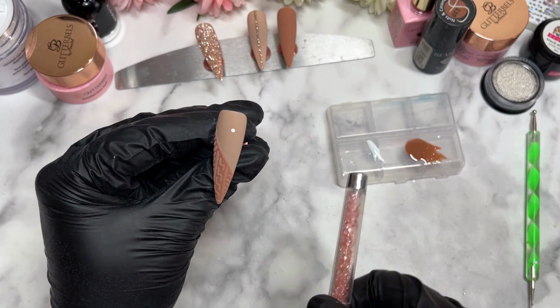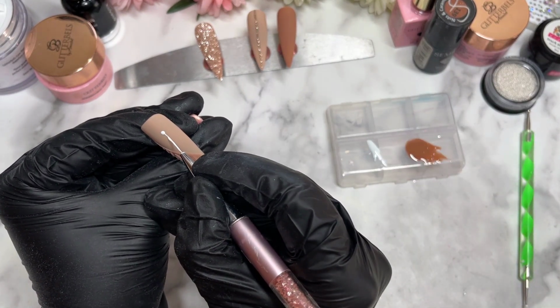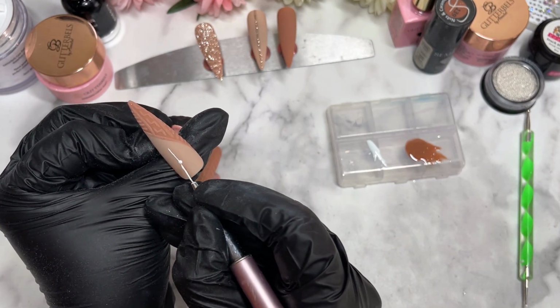So now it's time for those sweater nails again. But of course, I found that those little gaps that we had there were a bit too bare, so I wanted to do some snowflakes.